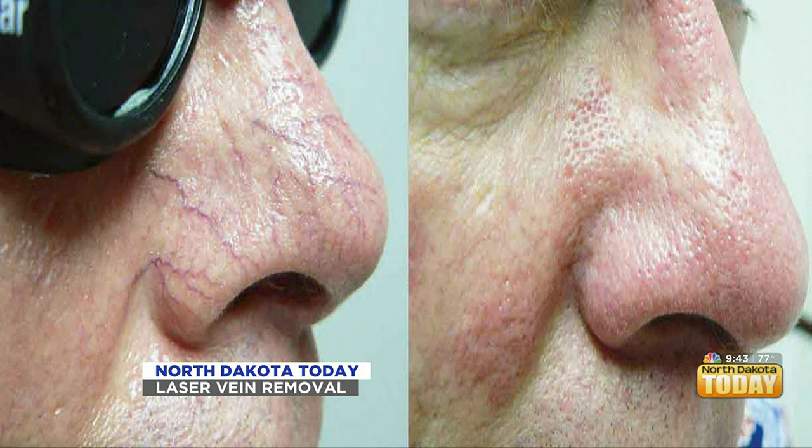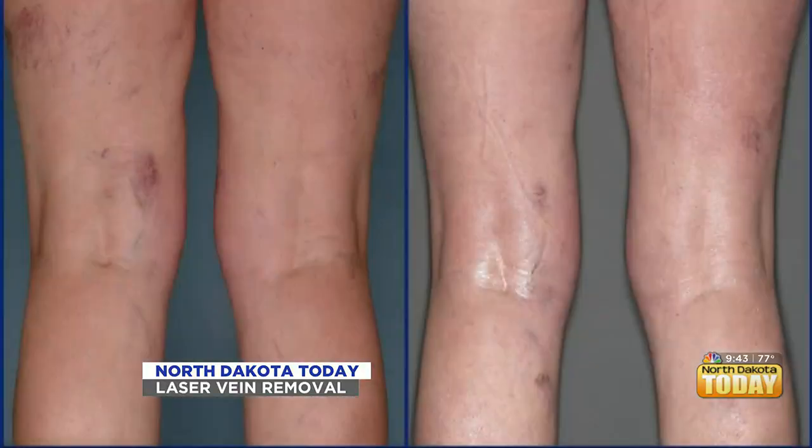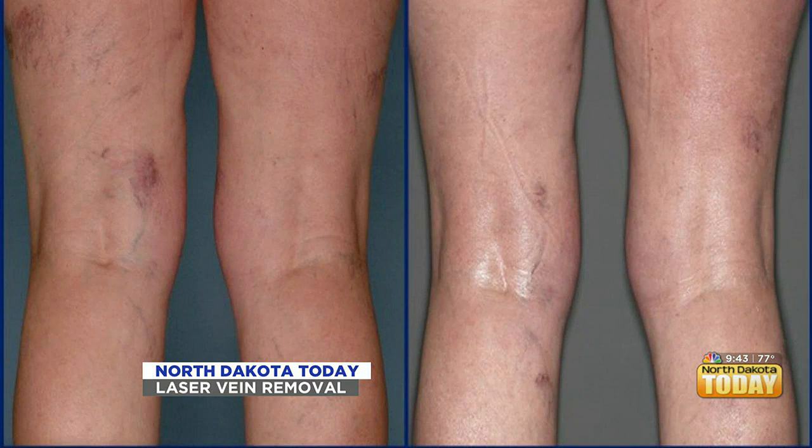That's my big question. Does it hurt? No, it really doesn't. Coming from someone who's done it and gotten it done, it almost feels like a hot rubber band snapping at the skin. That's the best way I can describe it. Very short, minimal pain, only when the laser is actually going off, but then it's gone.